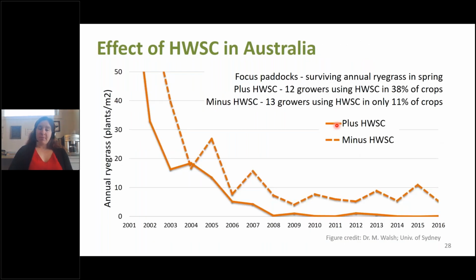Now, we've also seen an impact on their weed populations. The most common weed that they worry about in Australia is annual ryegrass. And so this graph shows the effect in a couple of their focus paddocks. So they have fields that they go back to year after year after year and count weed densities. What you can see is the solid line is including harvest weed seed control in those fields, and the dotted line is without harvest weed seed control. So the ryegrass population has come down altogether in both systems because of a really focused effort on including integrated weed management techniques. But with harvest weed seed control, the population comes down more quickly and it stays more stably at a low number than without the harvest weed seed control tactics.